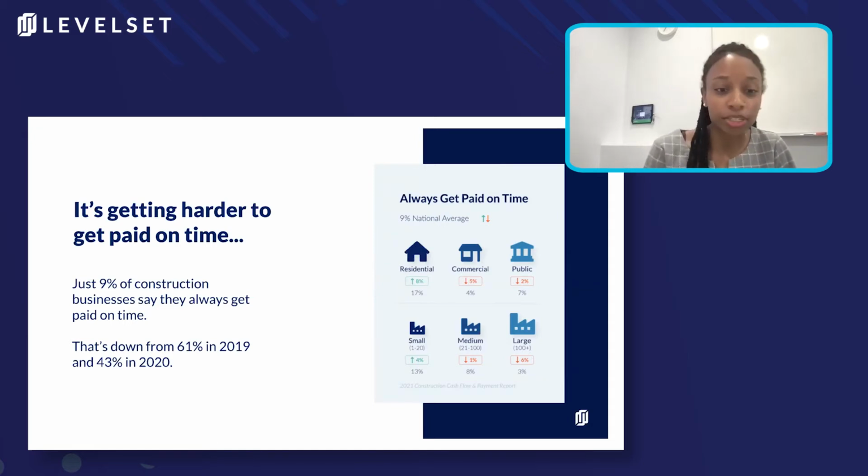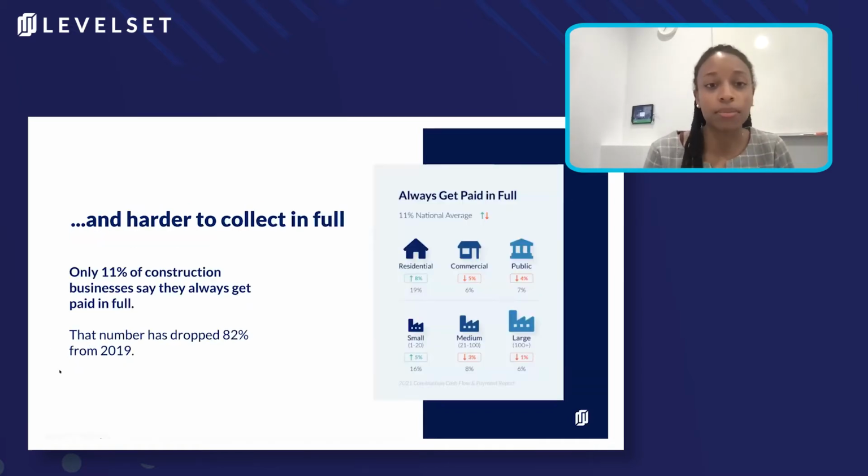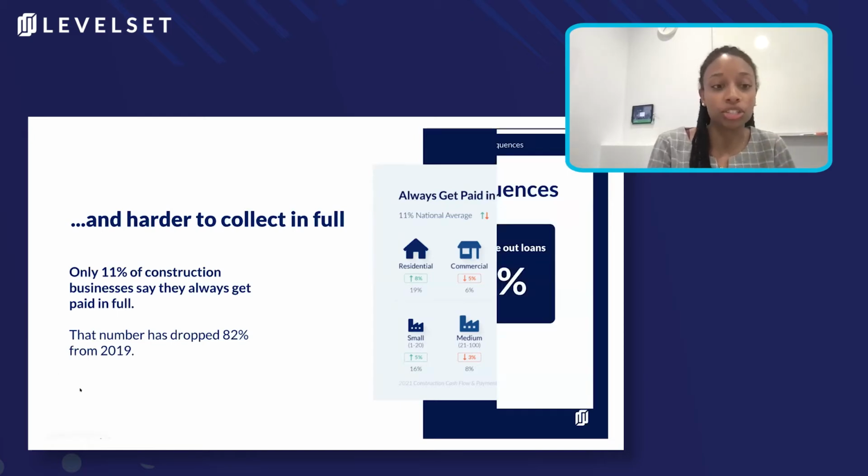That's down from 61% in 2019 and 43% in 2020. If you work on residential projects or you're a smaller business, your numbers might not be as bad, but it's definitely still an issue for everyone. We're also seeing that it's harder to collect payment in full. Only 11% of construction businesses say they always get paid in full, without customers withholding payment or back charges. This number is also steadily declining. It has dropped 82% from 2019. So payment is definitely an issue in the construction industry.